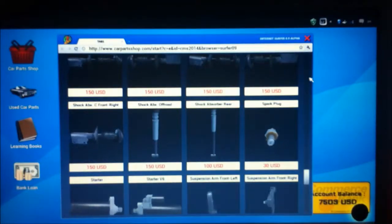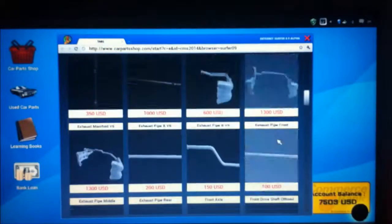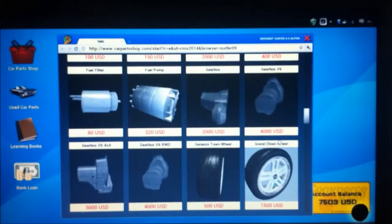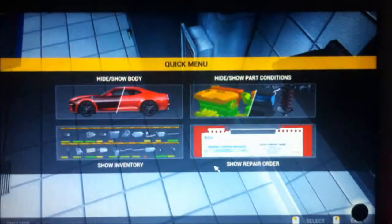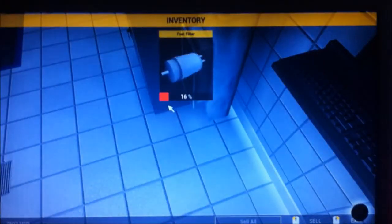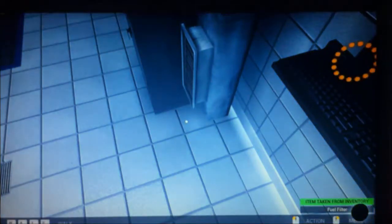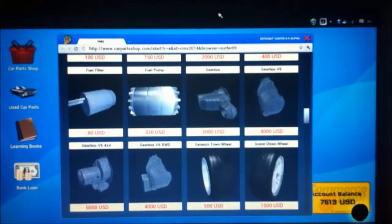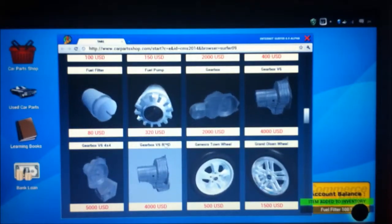So, fuel pump. Ooh, is it a pump or a filter? It's a filter. So we'll get rid of the fuel filter for $10. We'll buy ourselves a new fuel filter. Fuel filter makes more sense than pump. So that's $73 as opposed to 80.